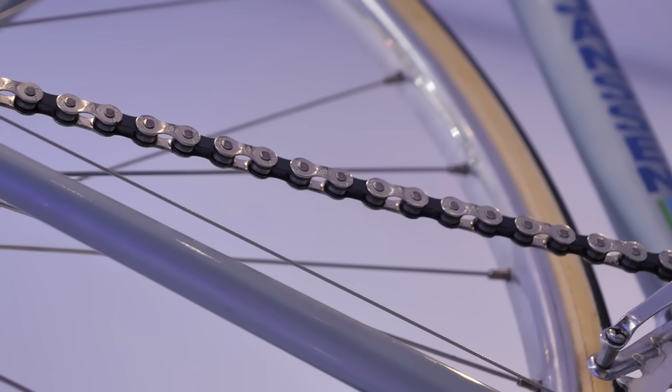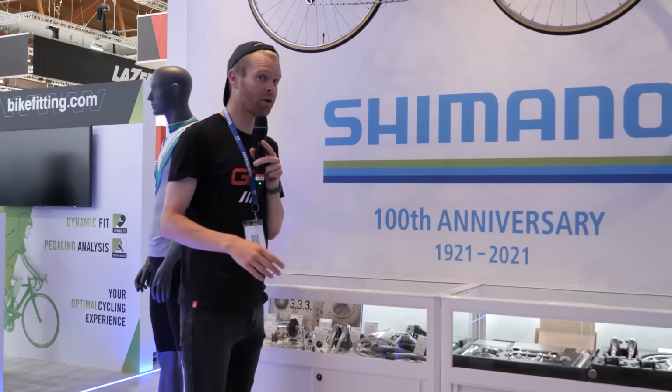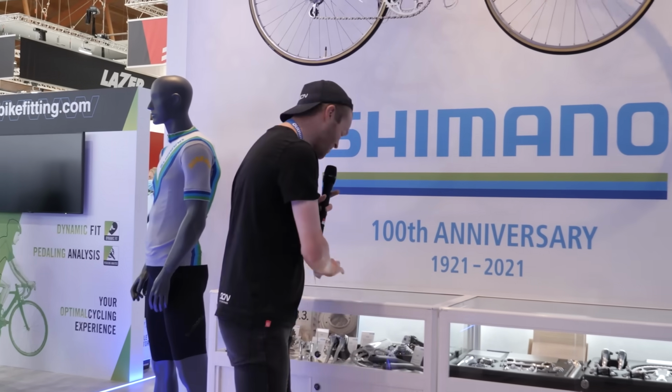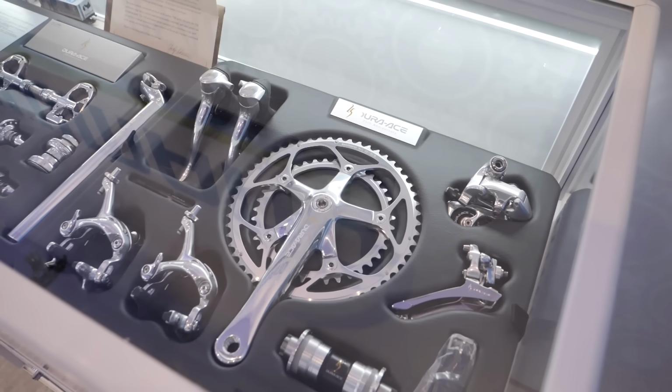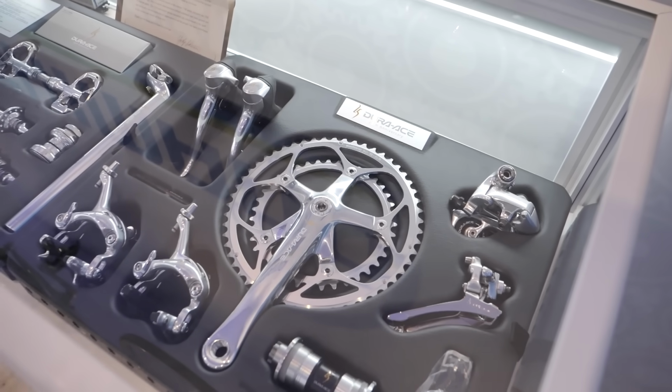Like, if you've got an original Shimano Dura-Ace chain from back in the day, get it on an auction site, it's worth a fortune. And then we've got all this beautiful 25th anniversary Dura-Ace stuff in here. It's just, oh, it's really nice.